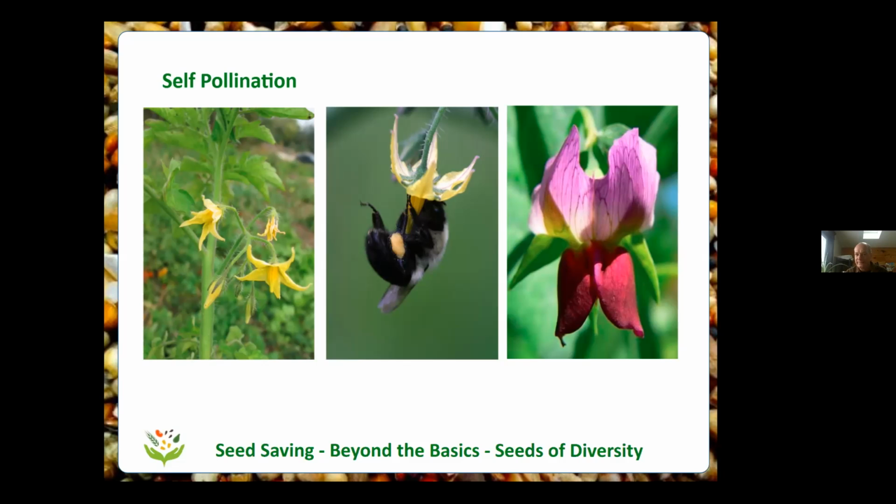If she goes to different tomato flowers while she's feeding, she'll only get pollen out, not put pollen back in. And that's why tomato flowers don't cross with each other. That means you can save the seeds from those different tomato plants, and they stay the varieties that they were. Same thing roughly with beans and peas. That's a pea flower on the right. It's a very closed up kind of flower, so the same kind of thing happens.